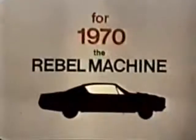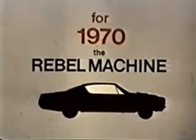The muscle car market is rapidly expanding. The Rebel machine will help you capture that market. Many young people have the desire, the time, and the money to share the excitement of matching their skills and cars in some form of competition. Others, who may never race it, still want to own an outstanding performance car like the machine because it helps out their image with the young crowd.